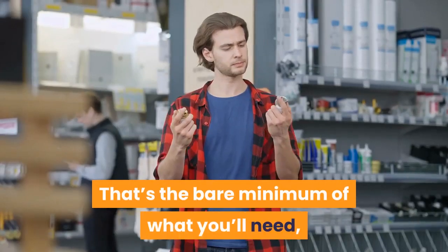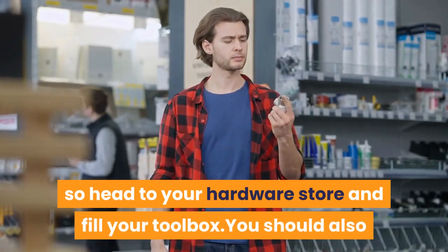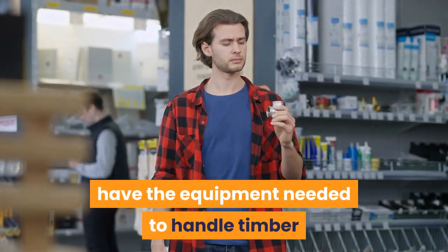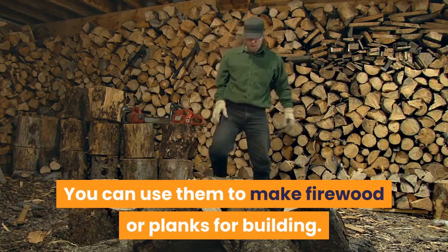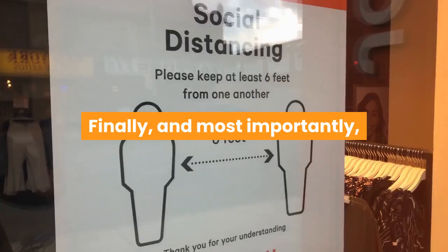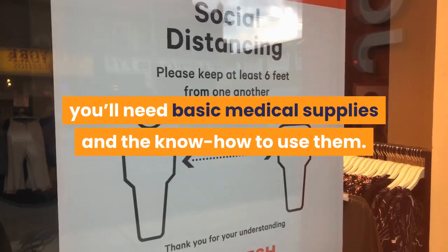That's the bare minimum of what you'll need, so head to your hardware store and fill your toolbox. You should also have the equipment needed to handle timber if your land includes trees. You can use them to make firewood or planks for building. Finally, and most importantly, you'll need basic medical supplies and the know-how to use them.